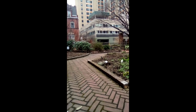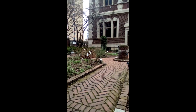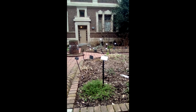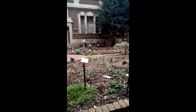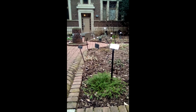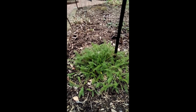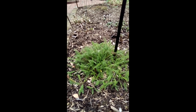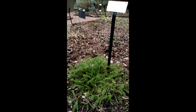He also founded the College of Physicians, which is the organization that oversees the Mütter Museum. And he had an idea that he wanted to have a physic garden, a garden of plants that helped with health issues, as part of the educational practices for the College of Physicians. This is yarrow, Achillea millefolium.